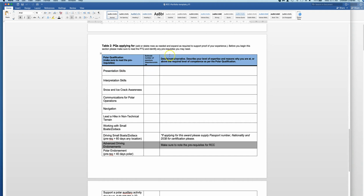And then we ask you to explain and provide some narrative as to your experience in that particular skill area. So you'd fill in something for each of these. Obviously, some of you may have lots and lots of experience. That's fine. If you think you've done more than 150 hikes, again, just put greater than 150 hikes in non-technical terrain, and then give us some of the places and the things that you've worked through to be a hike leader, and provide us some narrative there.